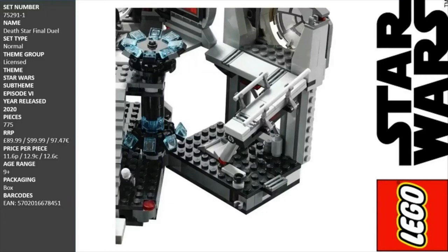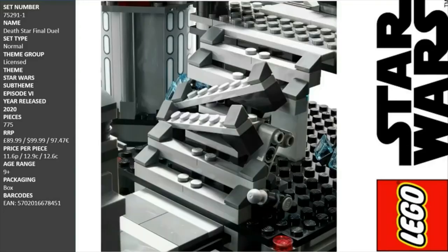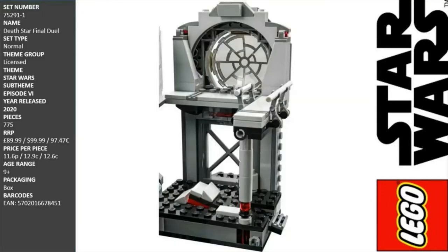75291, building toy. This LEGO Star Wars Death Star Final Duel set comes with 5 LEGO minifigures, Darth Vader, Luke Skywalker, and Emperor Palpatine with lightsabers, plus 2 Imperial Royal Guards with force pikes, to inspire battle action. The throne room folds out for easy play and has lots of fun features including a LEGO minifigure force jump function, collapsing stairs and bridge, rotating throne and a reactor shaft.